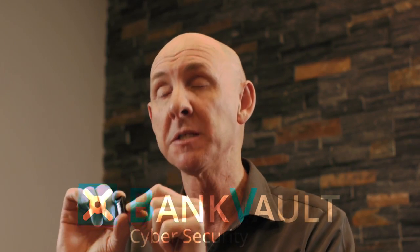So this is your Bankvault key. You insert this into your computer and what we do is basically have a micro operating system on here that recycles your CPU. So we're not changing any of your hardware. The other end of it is a supercomputer. We use 3 factors of authentication. We could use 4 if we wanted to identify that you are logging in from that specific machine and we know it's you. At that point, you're authenticated.